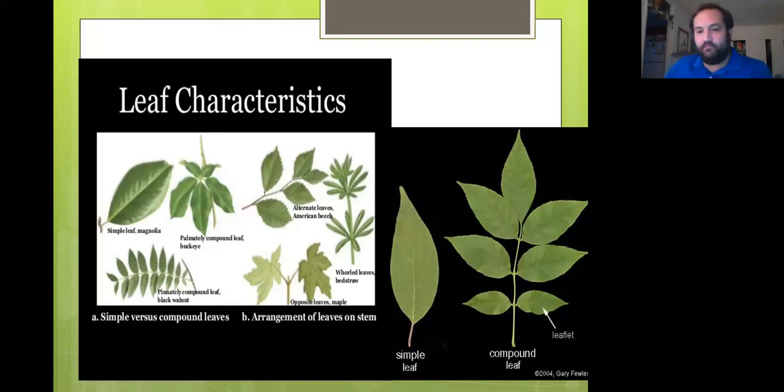So if you look at the picture on the screen here, you can see a simple leaf and a compound leaf. On the compound leaf, that entire structure actually is a leaf, and what looks like little leaves are considered leaflets. So that is considered a compound leaf versus a simple leaf. Then, if you look to the left, you have pinnately compound leaves, where you have them on either side of a central vein. You have palmate compound leaves, where it's arranged more like the palm of a hand.